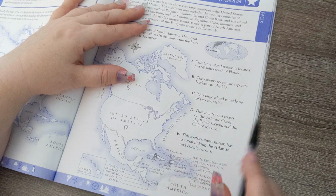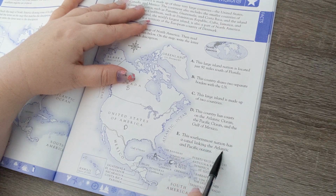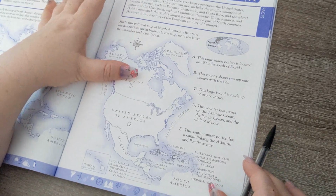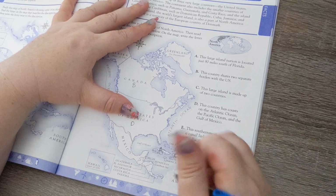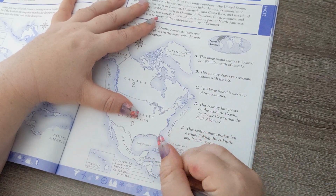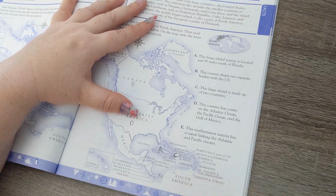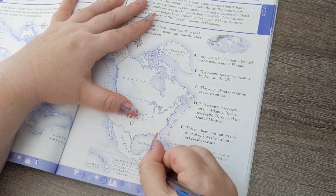Let's see what E is. This southernmost nation has a canal linking the Atlantic and Pacific Oceans. The southernmost nation. Which one is the southernmost? Yep, it's Panama. The Panama Canal is right about here or so. They dug out the earth here so that ships can sail straight through to the Pacific. They don't have to go all the way around South America. So let's put an E on Panama.